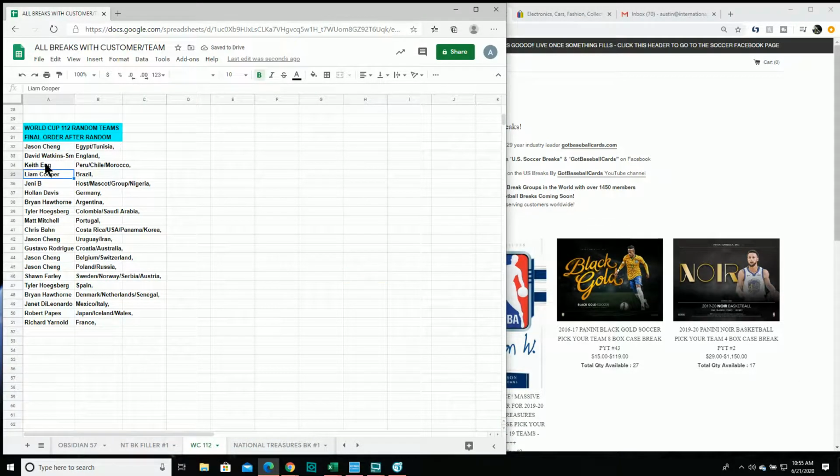There it is. Jason, you got the Egypt combo. David, you got England. Congrats, buddy. Keith, you got the Peru combo. Leon, Brazil. Jenny B, you got host Nigeria combo. Holland, you got Germany combo. Congrats. Brian, Argentina. Tyler, Colombia combo. Matt, Portugal. Good luck, man. Chris Bond, you got Costa Rica combo. Jason, Uruguay combo. Gustavo, Croatia combo. Jason, you got Belgium and Poland combo.